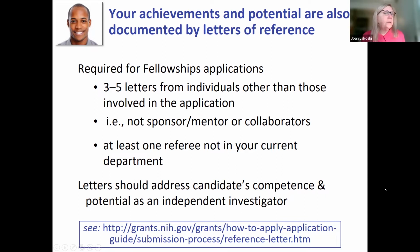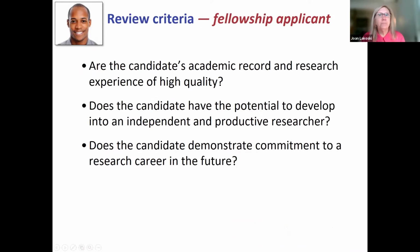They fully understand you can work on a research project that goes nowhere for a period of time. But you know what? Your ability to stick with something and problem solve and come up with new solutions or go in a new direction shows your commitment to being an independent investigator.